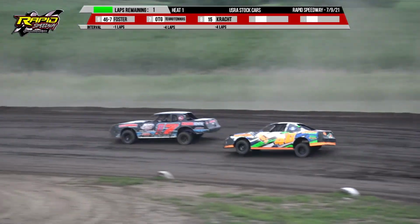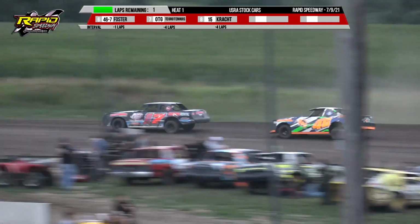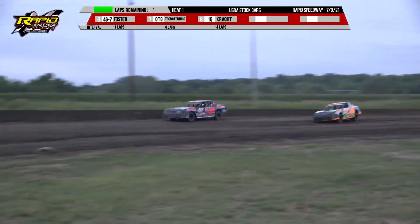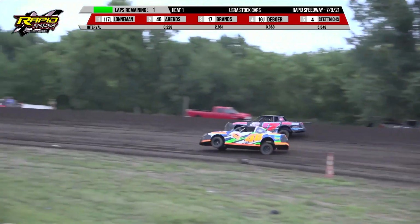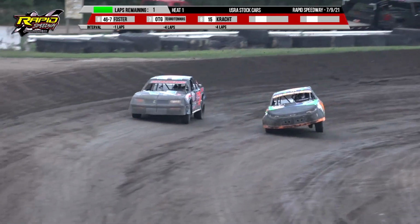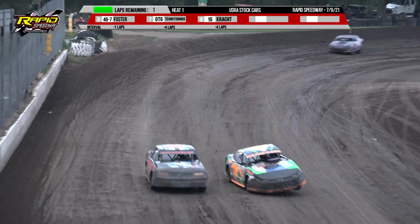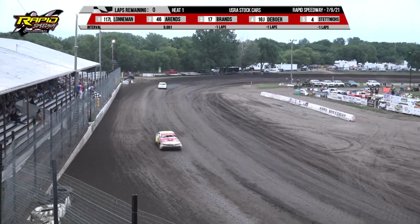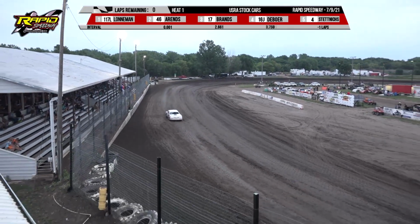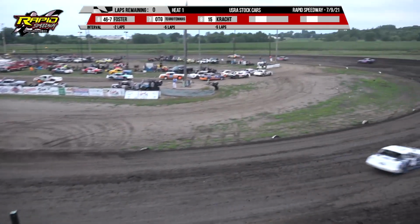And Loneman and Colton Ahrens running positions 1 and 2. Jacob Foster retires from the heat race. Ahrens, one final shot, bottom side of turns 3 and 4. Coming off 4 to the checkered flag. Who's it gonna be? Looks like Chad Loneman. Who do we got?